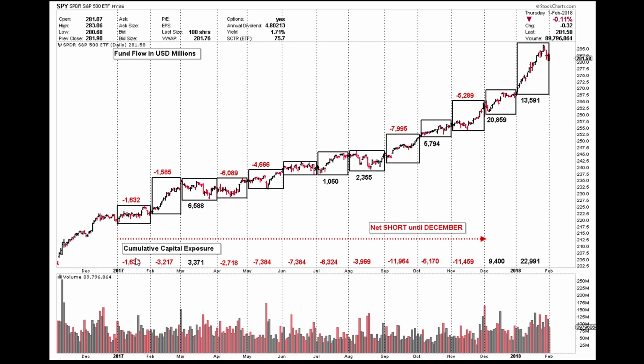What this kind of looks like is a squeeze. We had short exposure all year long, and then we squeezed shorts and we rallied higher. Usually short squeezes don't generally hold. There has to be a mean reversion. Take your pockets, turn them inside out. When you run out of money, you can't buy. You've got no more money to add to whatever it is that you're purchasing. So essentially, we may actually have a deeper pullback.